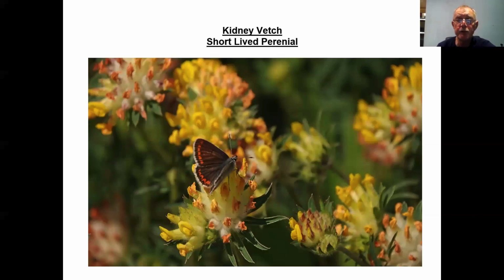Now, the first problem the small blue has got is that the kidney vetch is classified as a short-lived perennial. That means it only survives for about 3 or 4 years before the whole plant dies. And in general, the kidney vetch isn't a plant that's well adapted to our modern environment.